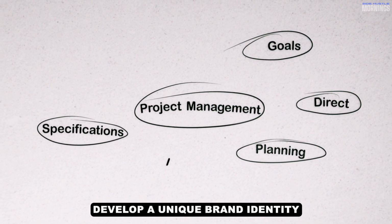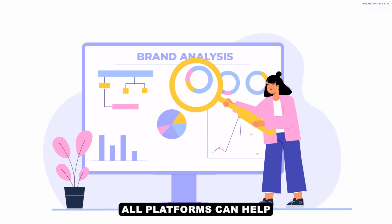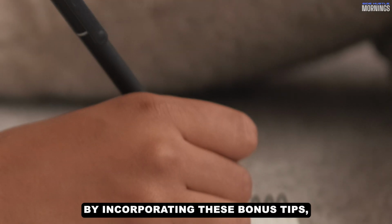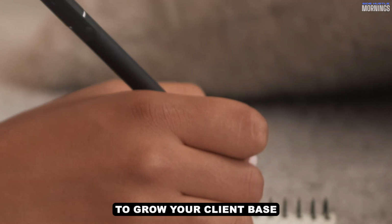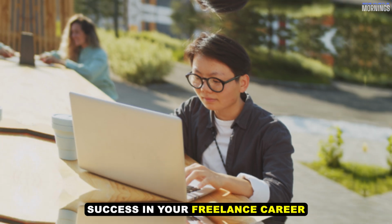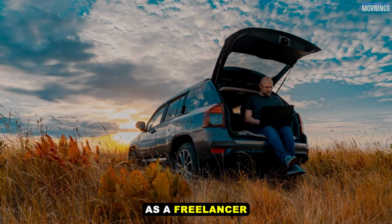Develop a unique brand identity that reflects your values and strengths. Consistent branding across all platforms can help you stand out in a crowded market. By incorporating these bonus tips, you can further enhance your efforts to grow your client base and achieve long-term success in your freelance career. To recap, here are the 5 actionable ways to expand your client base as a freelancer.